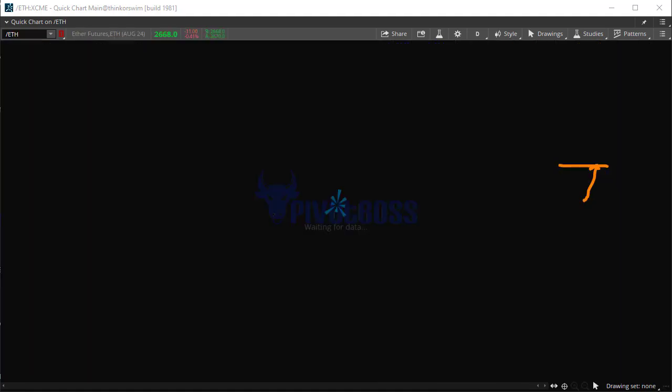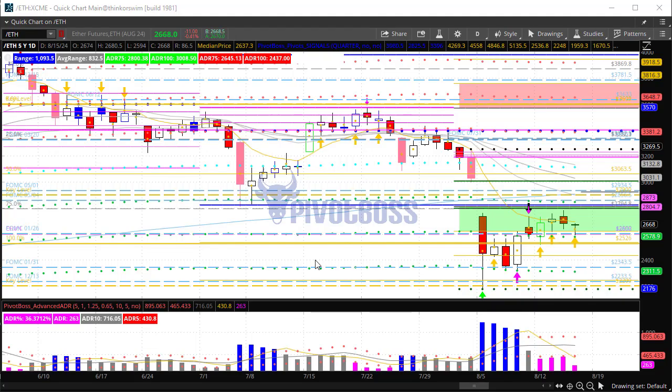Lastly, ETH. ETH right now is down about 0.4%. This one's also stuck in a narrow 5-day range. You can see the reading here. Over the last 5 days, only a 263 point range. The normal range on that would usually be around 700 points. That's 36% of ADR right now. And again, this buildup of energy could lead to the next key move ahead.